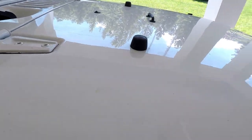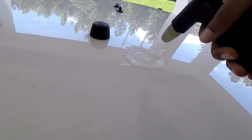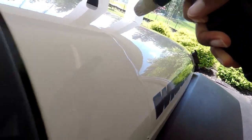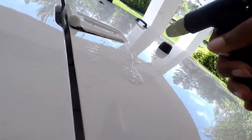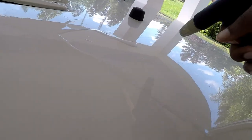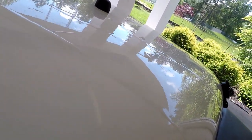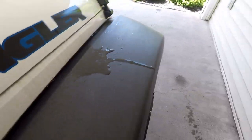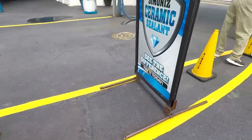But first, let's do a quick water test. All right, so here's a quick water test. I see it runs right off and leaves a little bit of a stain behind. I don't see any beading, just kind of very flat. So I hope I'm able to actually see a difference, but we'll see. Yeah, nothing crazy. So let's hope it works. All dropped off.